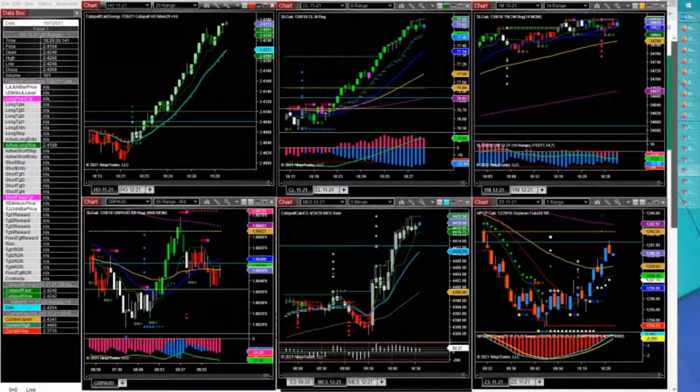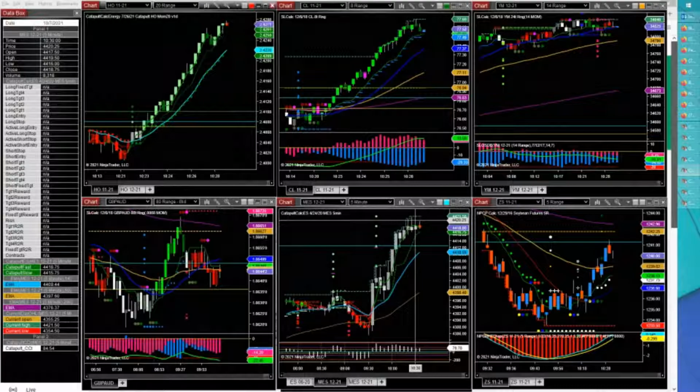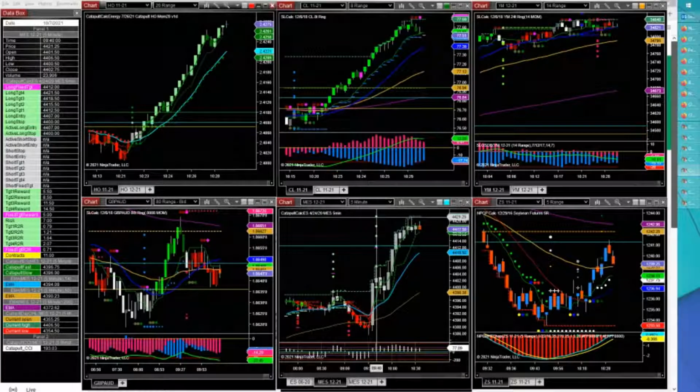Okay, looks like it's settling back down. $42.09, heating oil stop. And we did come up to 44.09 for the micro ES. Actually, we did hit target 4 at 21.50, it looks like. Yep. So hitting all 4 targets.